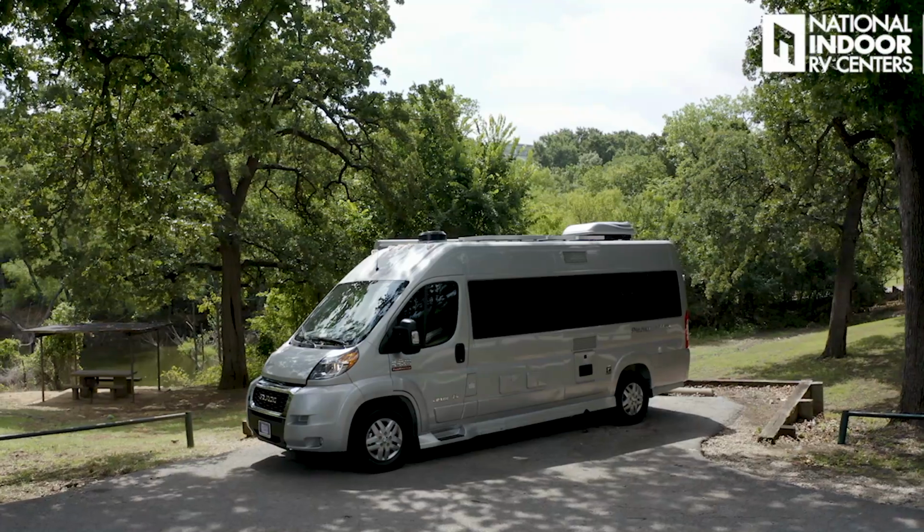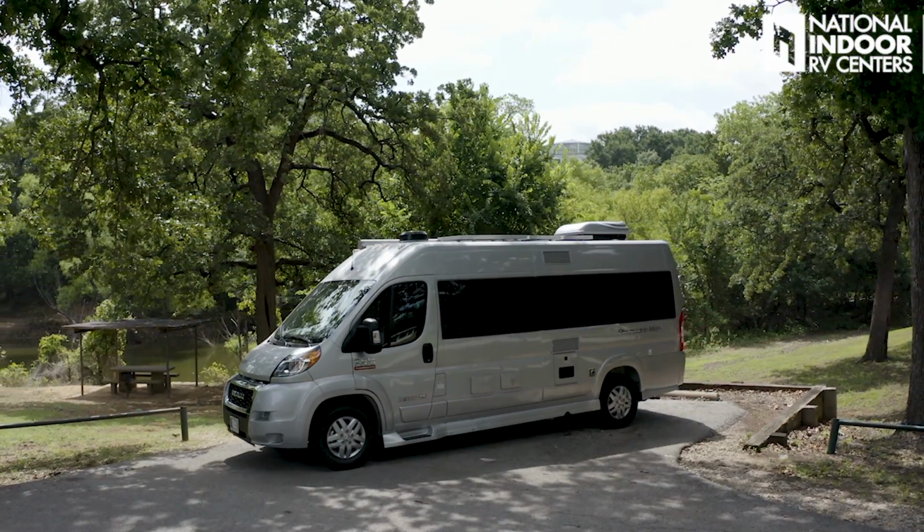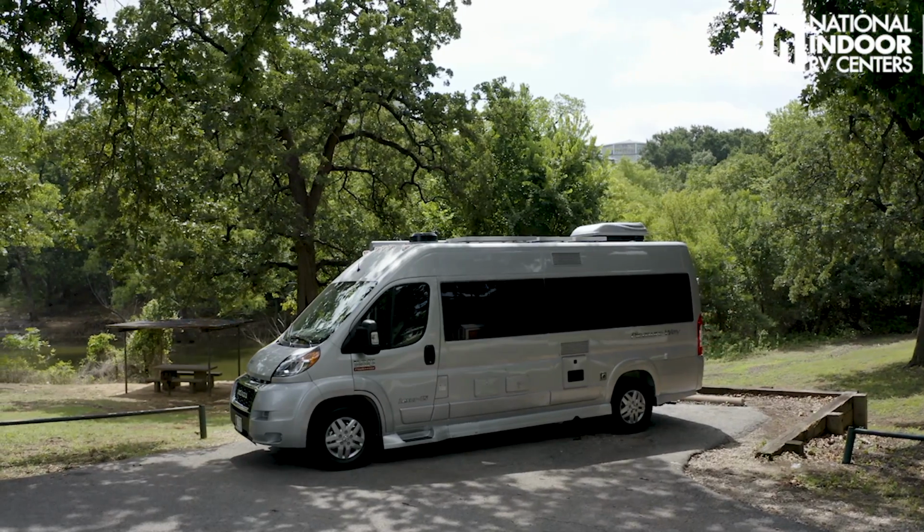The towing capacity is 2,150 pounds. Let's say the average weight of a jet ski is 850 pounds. You can easily tow 2 behind this beautiful Class B.